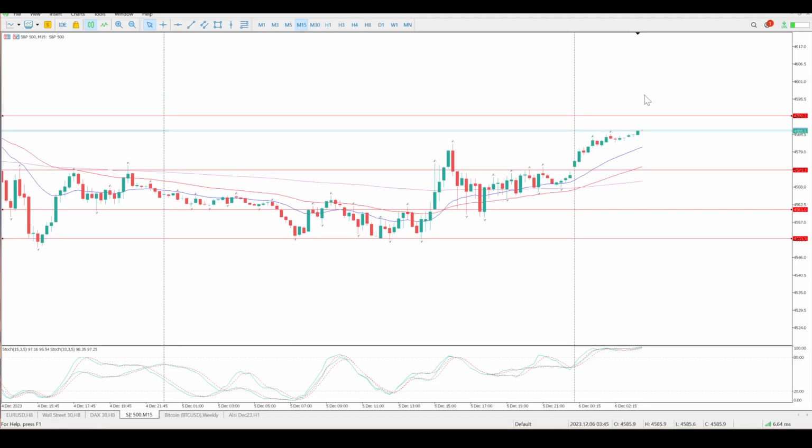Okay, anyway, that's kind of my view. Those are the only two options I'm looking at. Not looking at being short, just looking at being long, but want to be clever about it. Wait for a break and a retest, or wait for a pullback and a retest before jumping in on this move.